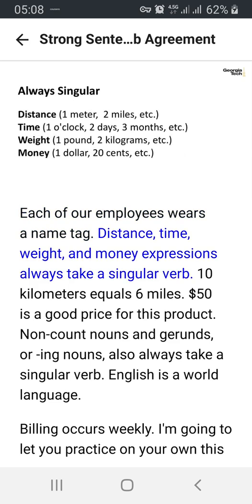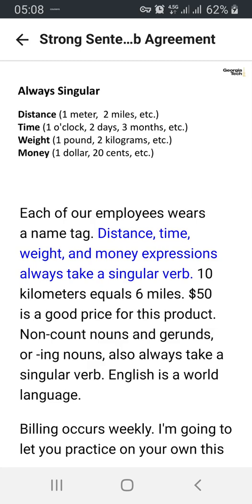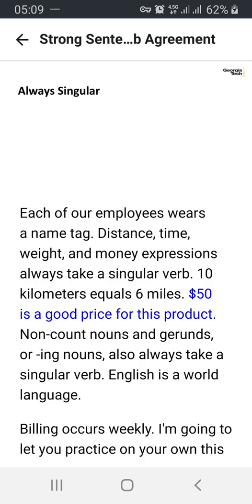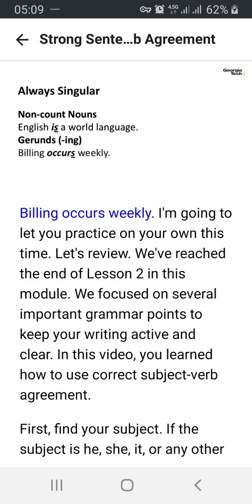Distance, time, weight, and money expressions always take a singular verb. 10 kilometers equals 6 miles. $50 is a good price for this product. Non-count nouns and gerunds, or ing nouns, also always take a singular verb. English is a world language. Billing occurs weekly. I'm going to let you practice on your own this time.